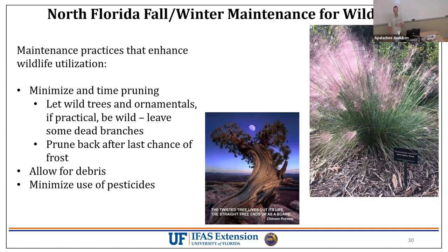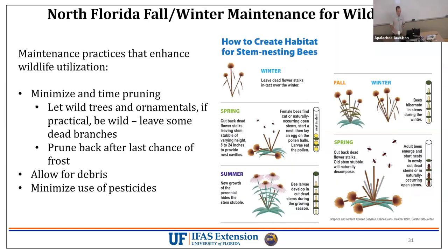When pruning back in the wintertime, especially as your landscape stuff goes brown and freezes back, leave that stuff there as long as possible, and ideally into the spring beyond the chance of frost. Not only is it going to be helpful for wildlife utilization, but it will actually protect your plants as well. That dead stuff that sits above the crown where more plants are going to come out is like insulation, and it's going to give your plants a little cold protection as well. And then when you do cut that stuff, maybe make it a little brush pile.